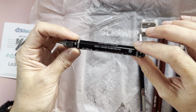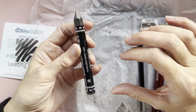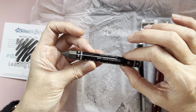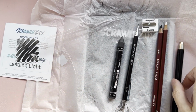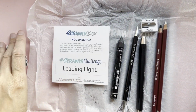Coronal graphite stick. This will work well with some of the other things that I've got recently. This is a 6B. And I did say I wanted to work tonally in the new year as well, so this is going to fit right in with my plans. So that's what we have got materials wise.